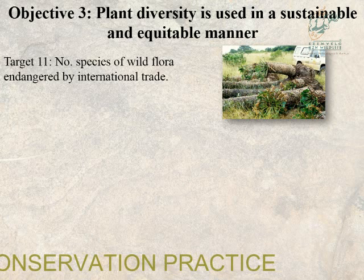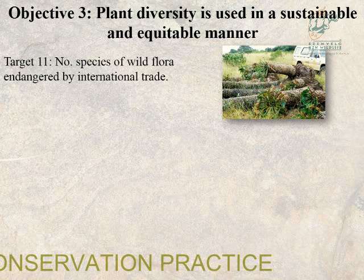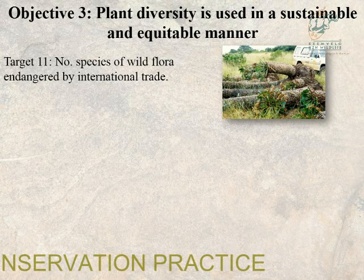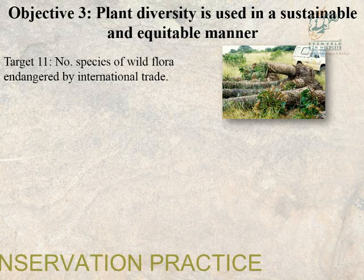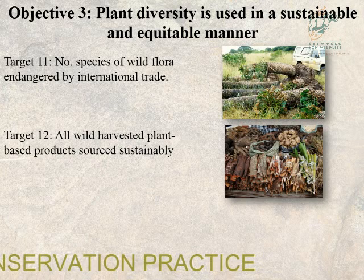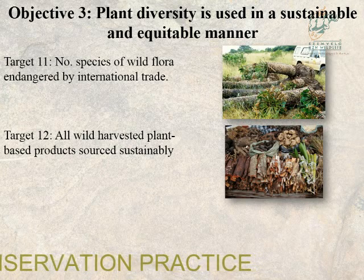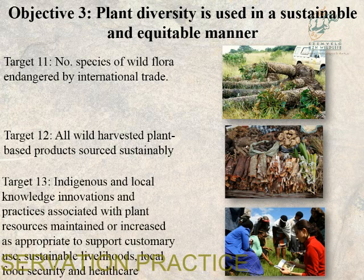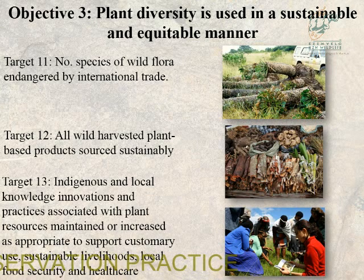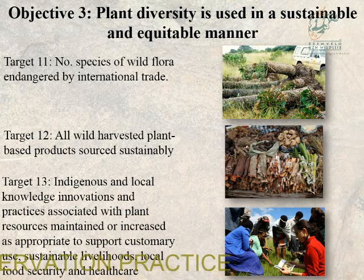On to objective 3, plant diversity is used in a sustainable and equitable manner. Target 11 is no species of wild flora endangered by international trade. Target 12, all wild harvested plant-based products sourced sustainably. And target 13, which is a bit of a mouthful, but it's around indigenous and local knowledge, innovations, and practices associated with plant resources maintained or increased as appropriate.